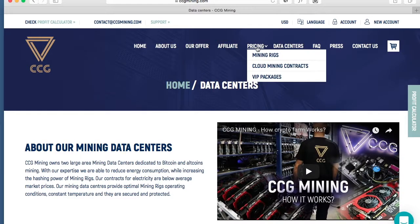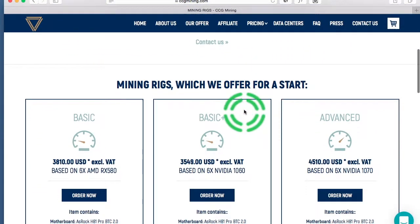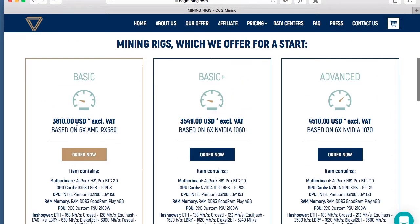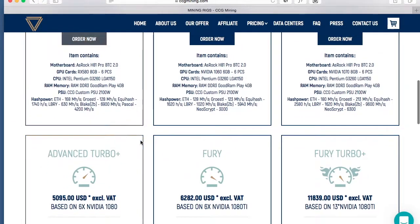But let's go over their pricing just to see how it stacks up with what they're offering. They offer cloud mining, which is what they offer over at Hashflare and Genesis, but they also will allow you to purchase a mining rig, which they will operate for you on your behalf. Obviously that's a lot more expensive. You're literally buying the equipment, they just are not shipping it to you. It's set up and maintained by them. So this is an interesting way to go about this.